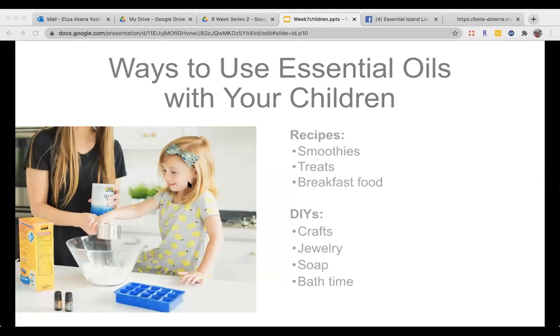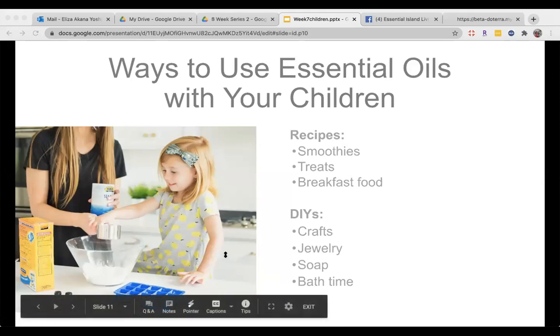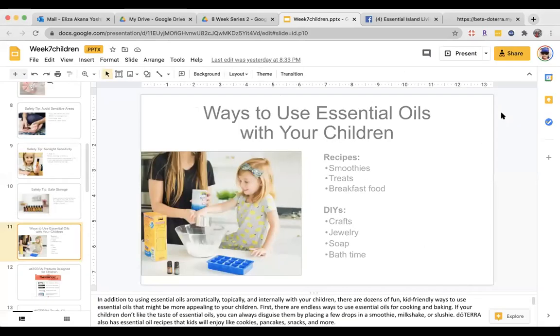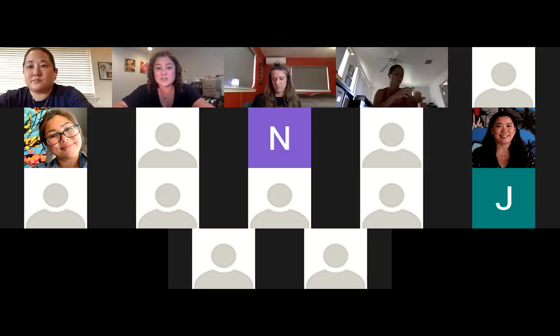There's a make your own Play-Doh recipe, aromatherapy juice. There's a whole bunch more, you guys. You know what I'll do too? I will just post this in our Facebook group too, so here's a bunch of DIYs coming at you in the chat too. Aromatherapy salt dough ornaments, a piggy bank, a bird feeder, Play-Doh, soap, bubble bath, bath bombs, DIY bubbles.